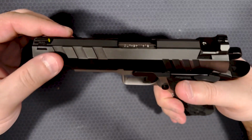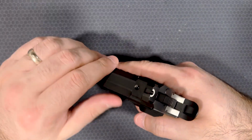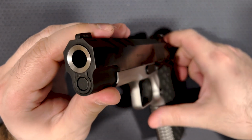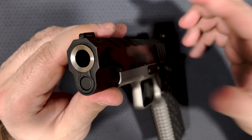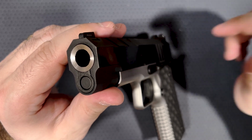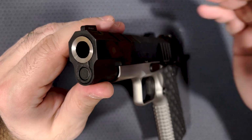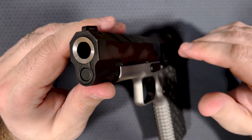It's got really nice machining. It's got a really nice slide. But there are a few differences that you notice right off the bat. When you look at this bull barrel, this has also got a bull barrel. Very nice feature for a pistol that is priced where this one's priced, around $1,100 or $1,200. So very fair that you're getting all these extras with a $1,100 to $1,200 1911.